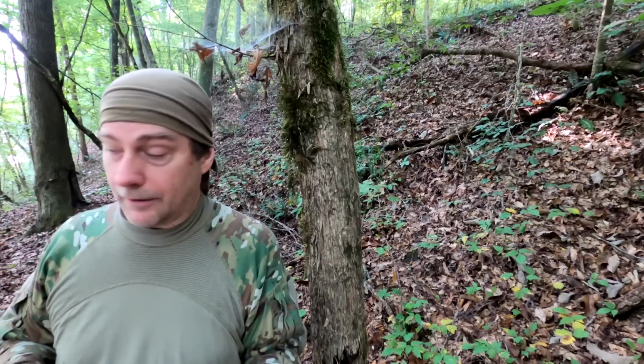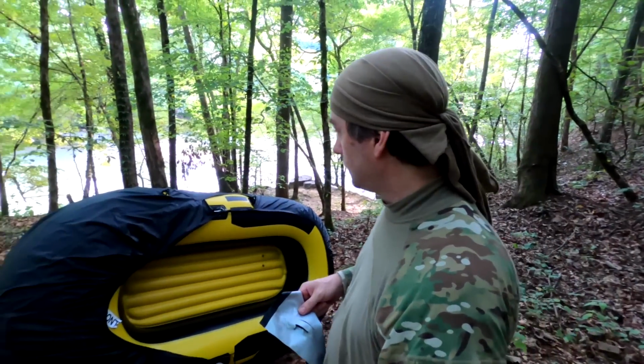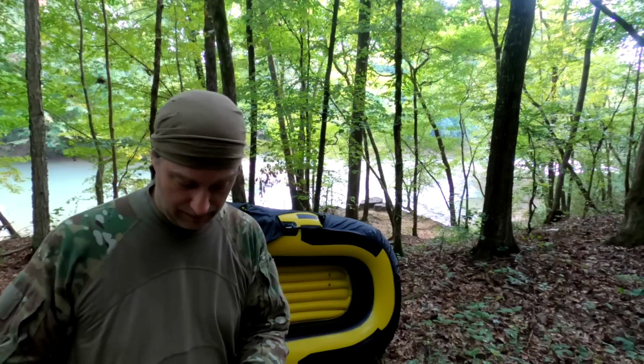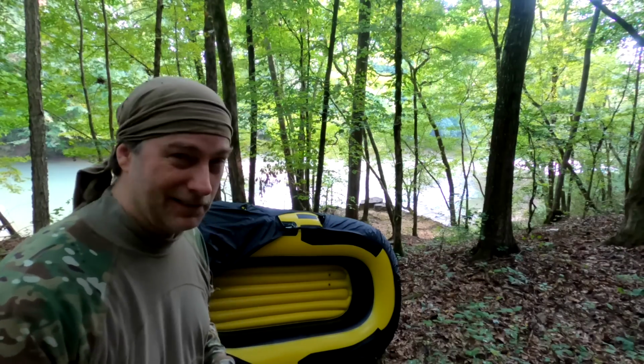And in the future, I've got a bunch of more of those covers. If I get any rips, I'll just sew over them. All right, so let's take it down to the water and try it out and see how it works. Hopefully it'll stay on. Hopefully it won't come off. If it does come off, I'll be extremely depressed. So let's give it a try.